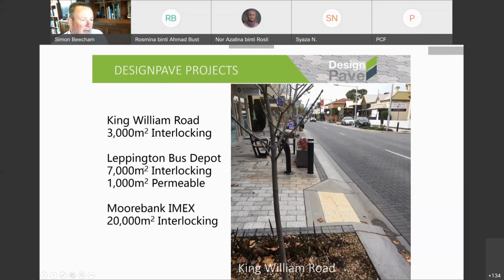I'll then look at Leppington Bus Depot, a bus depot that's been put in Sydney only a year or two ago. And this has both interlocking and permeable paving. It has quite heavy loads. It's obviously bus parking and bus movements on there. But it's also part of the new Sydney airport. So it has very heavy traffic, passenger traffic.